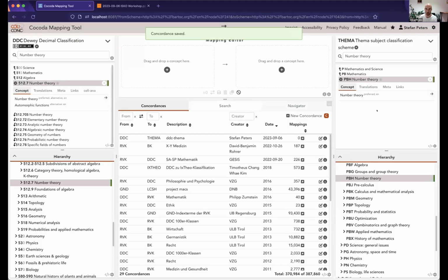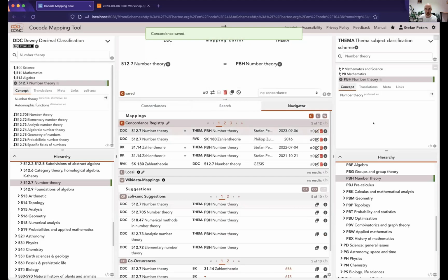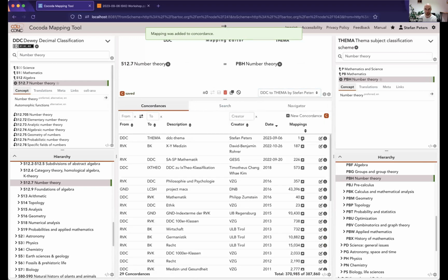And now if I go back to our mapping, I have the option here down on the bottom right to choose a concordance, and only those that fit are shown here. So if I select this and save the mapping, then we have saved the mapping inside the concordance, and now it shows one mapping here.